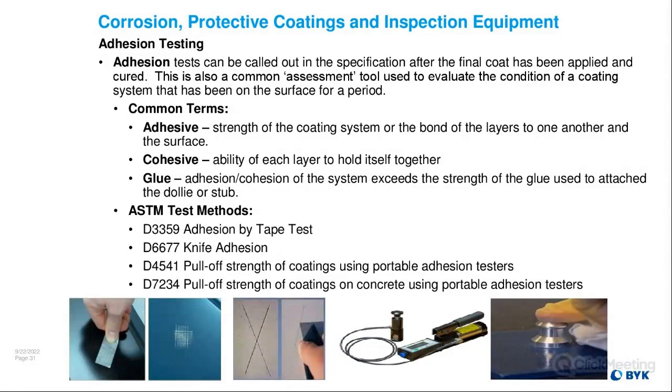Not as commonly talked about with adhesion and cohesion, but glue. The adhesion and cohesion of the system is going to exceed the strength of the glue. So you get what is called glue failure. Just that dolly comes ripping off of there. This glue terminology is only used for the portable adhesion testers with dollies. So that's called a glue failure. And you may or may not want to retest it.